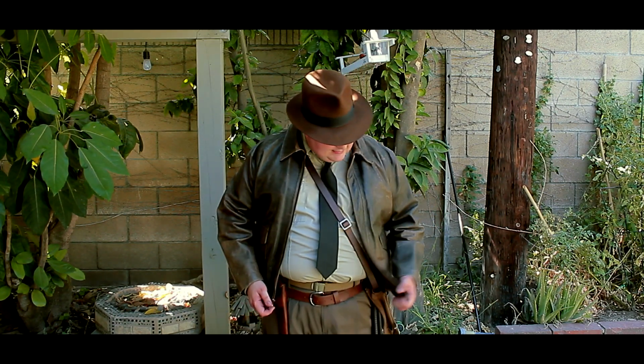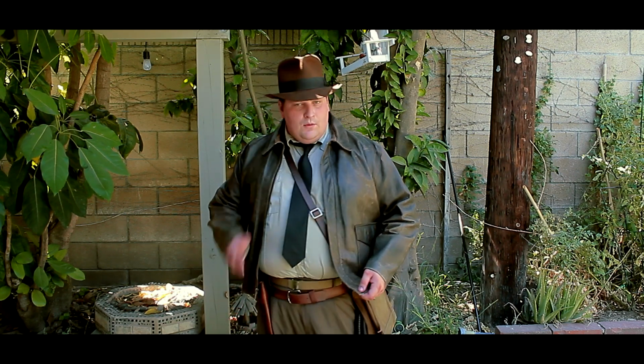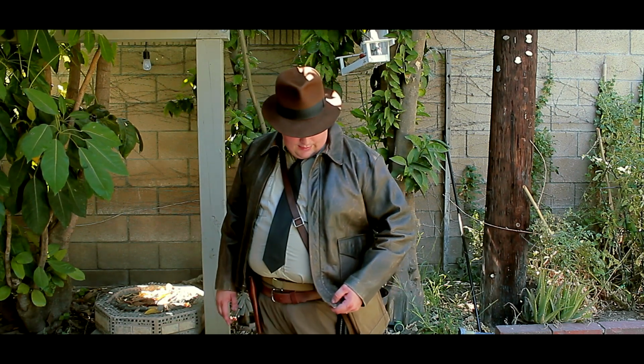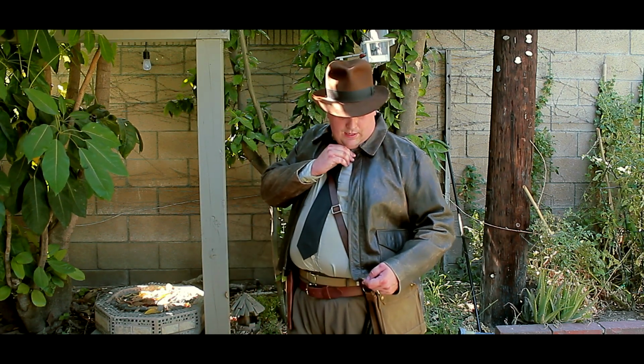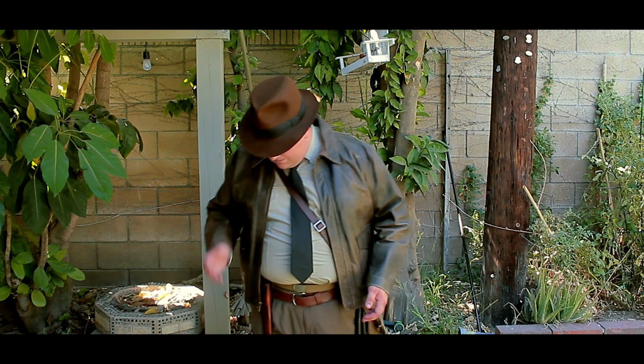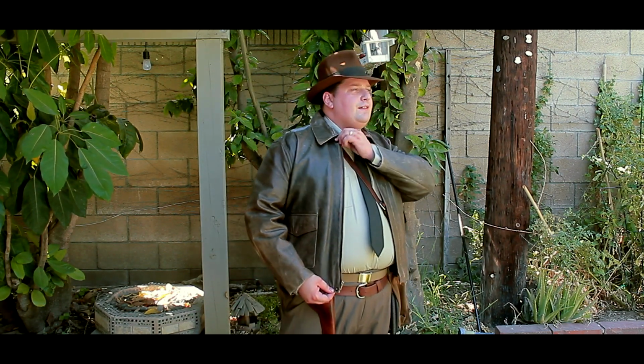It has the snaps like a Last Crusade should, although being a Cooper jacket, the snaps are hidden, though you can see the outline when you get really up close and personal with it. And then, of course, you can see the other sides.